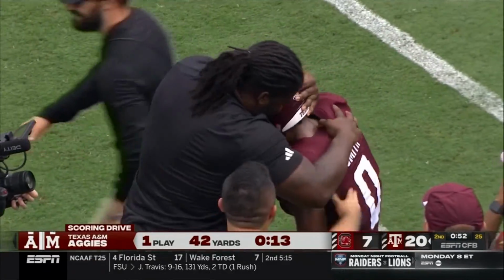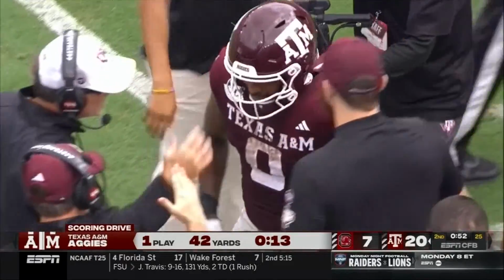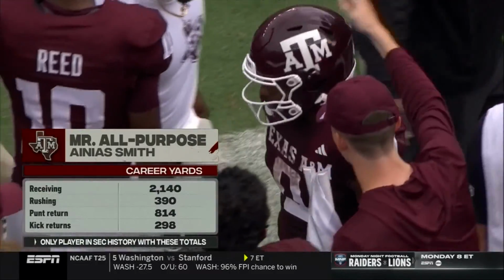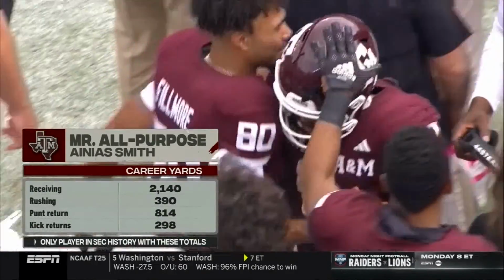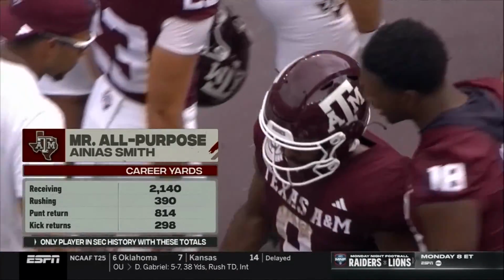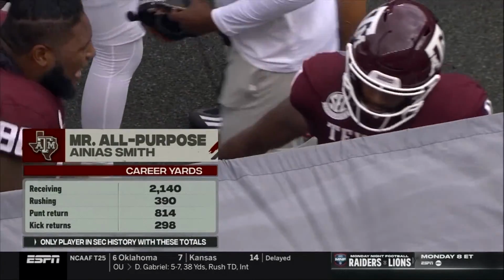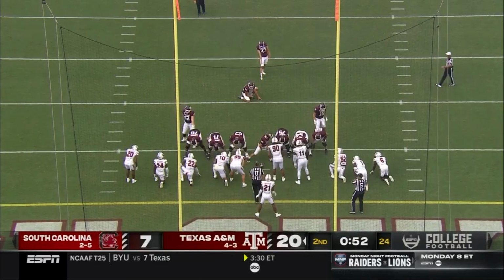What a playmaker. Thinks he should make every play, every catch, and they should all result in a touchdown. Sets the bar high for himself. That's his first touchdown catch of the season. And look at those impressive career yards. A young man who was back this year, suffered a season-ending injury in the game against Arkansas last year. And boy, he is back in full effect.